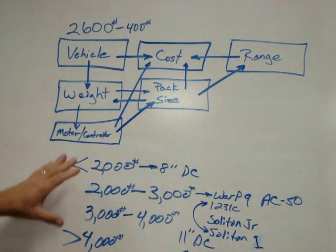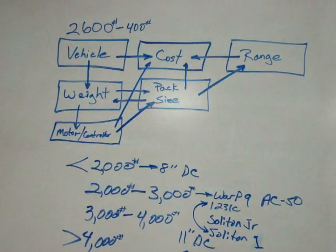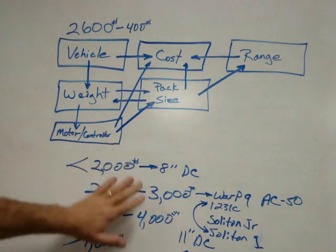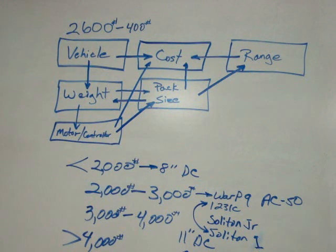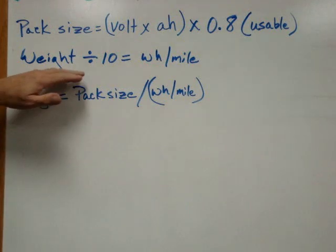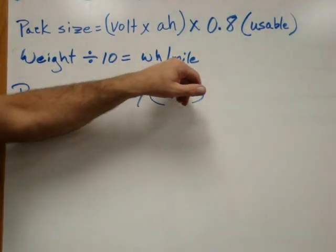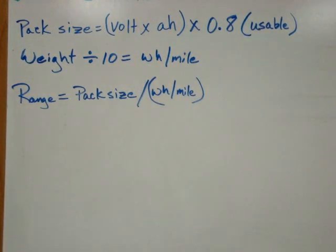So let's take a look at how the weight then translates to our pack size. We've seen how it translates to the motor controller options. Let's go see what it looks like on our battery end. So how it's going to affect our pack size is that the weight will dictate how much energy per mile is required to move that vehicle.